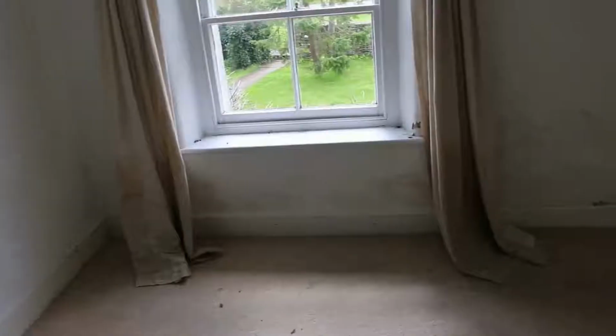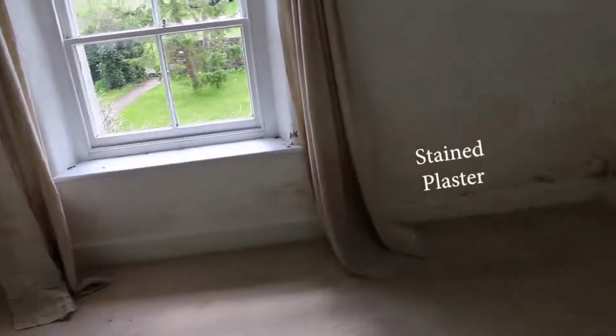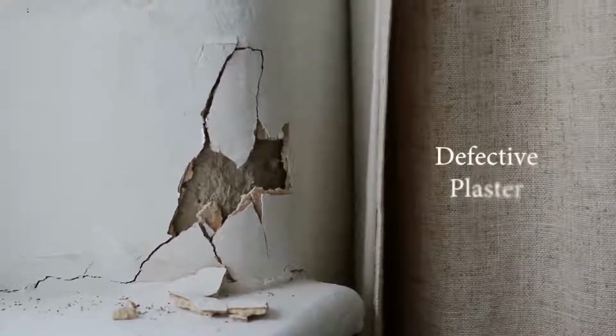I see here at upper level there is some condensation and mould, completely different to the penetrating dampness which we have here. The dampness persists in this room in exactly the same manner and is even more pronounced, and you don't need a moisture meter. You can tell very clearly that there's a problem. The walls are significantly stained and damp, and the plaster is defective.